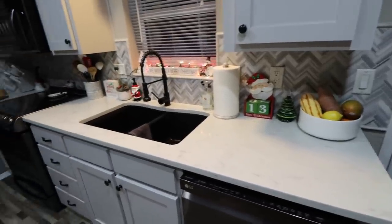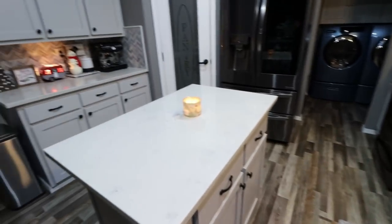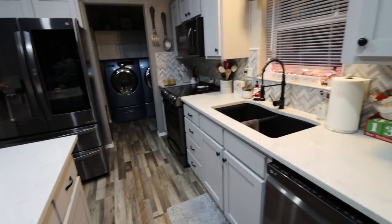So much better. Now I feel like I can actually get on with my day. It just stresses me out to have a messy kitchen. So let's go ahead and make some breakfast.